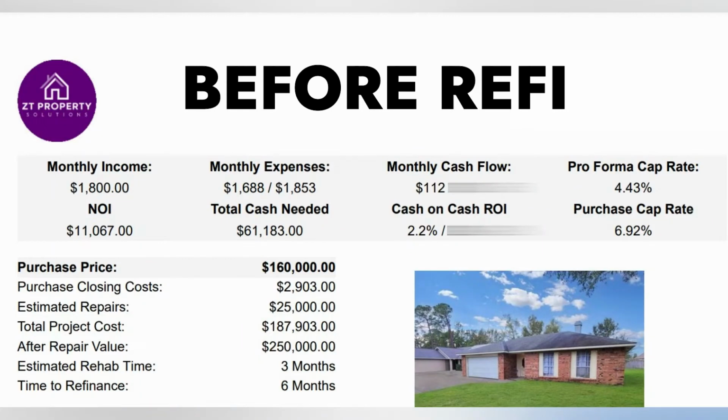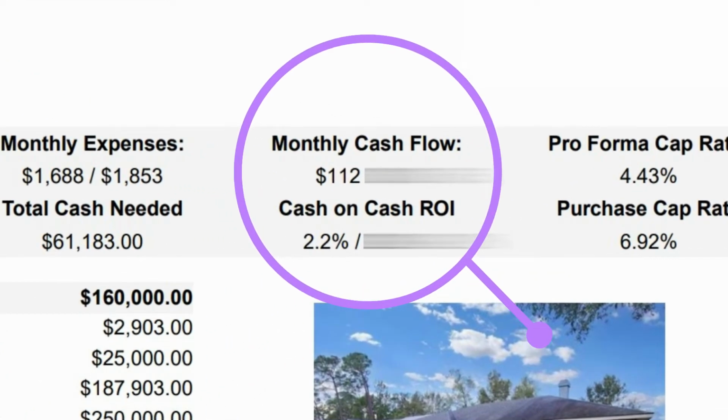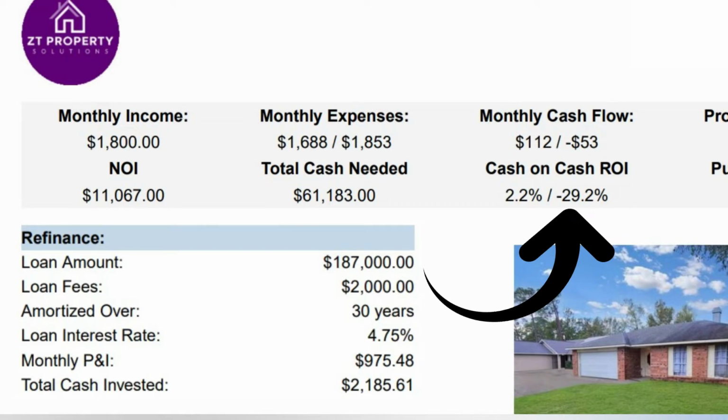So if I was to turn this house into a rental property after the rehab was done, I get 2.2% on my cash on cash return, and I get $112 in monthly cash flow. So I wouldn't say that this is a good investment. Now if I did a cash-out refinance after 6 months, usually that makes your cash on cash return go up. But in this case, you'll see that it's a negative 29, so it also isn't a good idea to use this as a rental property.